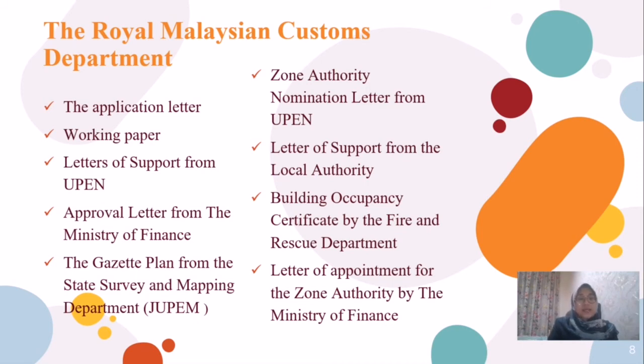After that, they will need to prepare documents such as the Gazette Plan from the State Survey and Mapping Department (JUPEM), Zone Authority Nomination Letter for UPEN, Letter of Support from Local Authority, and Building Occupancy Certificate by the Fire and Rescue Department to complete the gazetting process. Last but not least, the last document would be the Letter of Appointment for the Zone Authority by the Ministry of Finance once the gazetting process is complete.